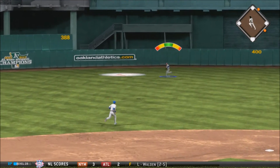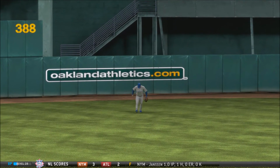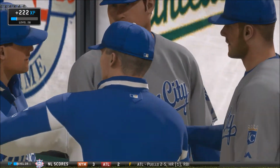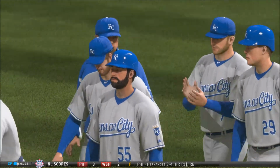Now that one's going to be driven into center field. Alex Gordon is there to make the catch, and that will do it. Royals are going to win this game by a score of 10-1. So Royals are looking pretty good as they head into the playoffs, hopefully, and we'll see if they can do it.